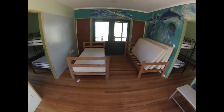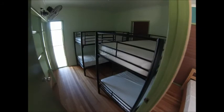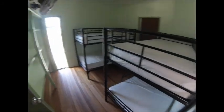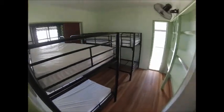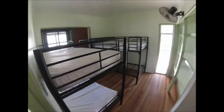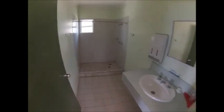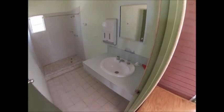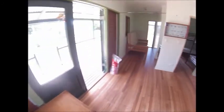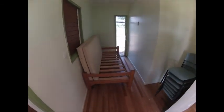So we have place for students to sleep out here. Each of the rooms, there's bunk beds in the rooms. Back over this way, you have your bunk bed as well in this room. Back this way is your bathroom with your shower, a vanity. There's a little alcove area here where the students, sometimes teachers, sleep in the alcove area.